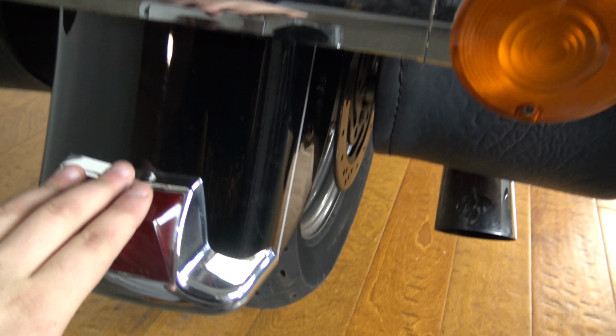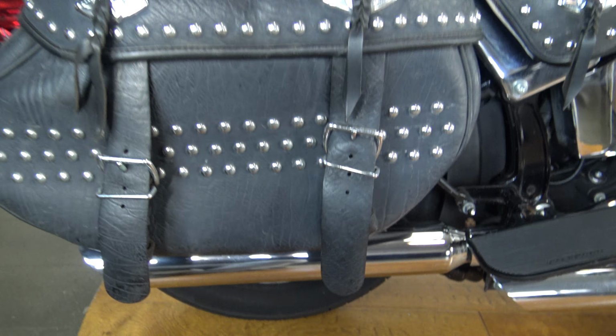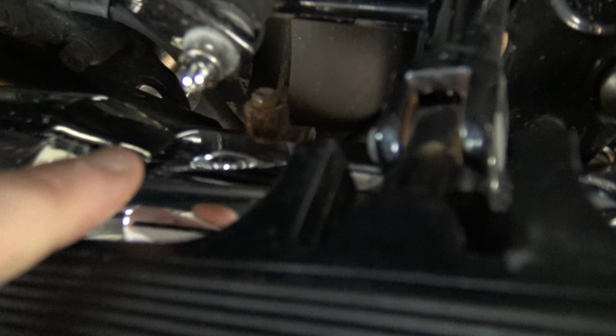Great looking bike though, guys. I think it's got right around 16K on it. Rear fender looks good. Rear tire looks good. Like I said, the bags are a little bit faded. All in all though, we've got a couple of rusty bolts right there, but this bike's pretty nice.